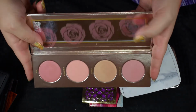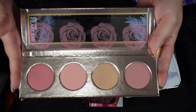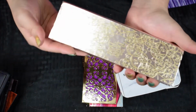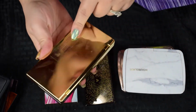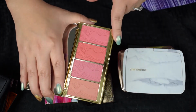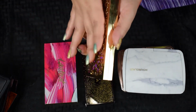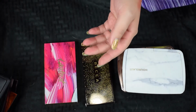This is part of the Beauty and the Beast collection, and honestly, even if I never use this palette, I am just going to keep it for collector's purposes because it is an absolutely stunning packaging. This was last year's. This is the blush palette for the holiday collection last year. They released a circular one and then a rectangular one like this. So I went ahead and picked this up. I honestly haven't played around with this one, but I mean, come on, the packaging is gorgeous.